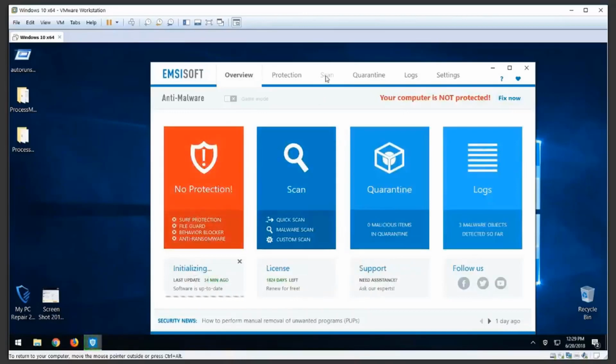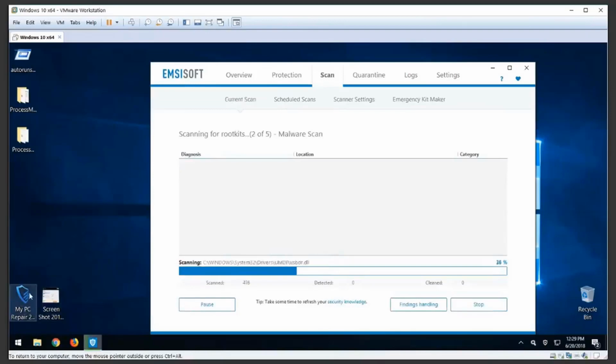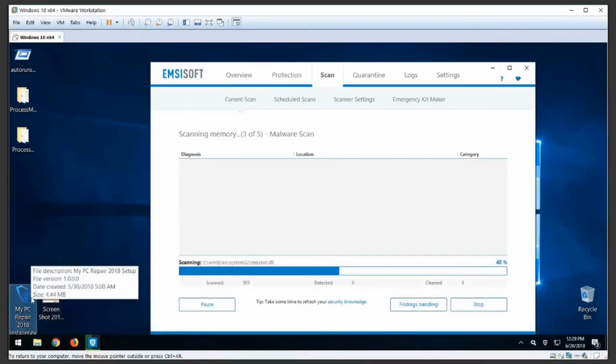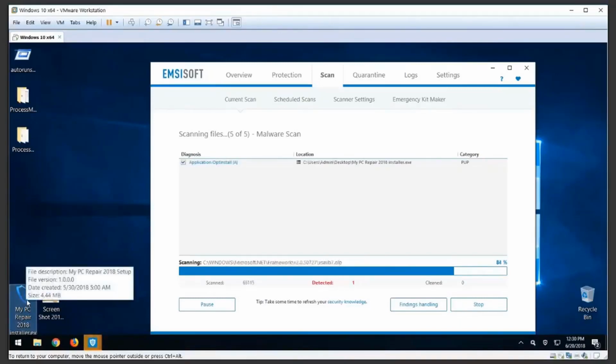And during the scan, I also want to quickly show you the installer we have still on screen in the bottom left corner. Okay, going to do a malware scan, and while that's running, let's see what happens when you run this. This is the My PC Repair 2018 installer as downloaded from the internet. You can download this type of installers, for example, when you're surfing and you see an ad, solve all your computer problems in one click, or solve any stability issues in one click, or solve your slow PC problems by clicking here. And when you do that, you get a download to this type of file.